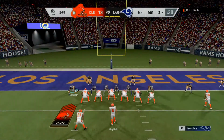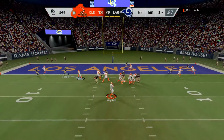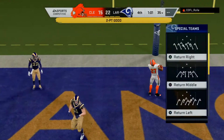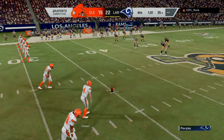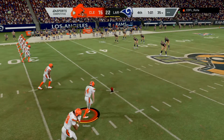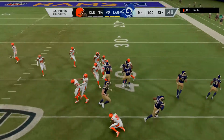All right, now a big 2-point conversion attempt still to come. Mayfield. And that one is caught. So they convert here, and don't look now, but this one's back to a 1-score game. So with just over a minute to play, this becomes a make-or-break onside kick. And the hands team for the Rams able to secure the football.